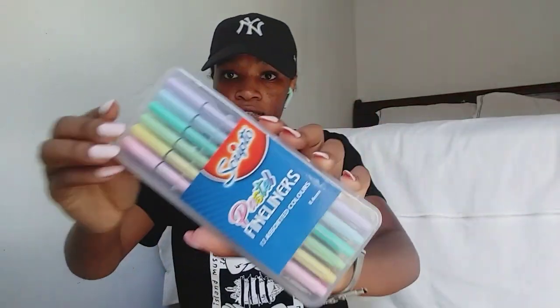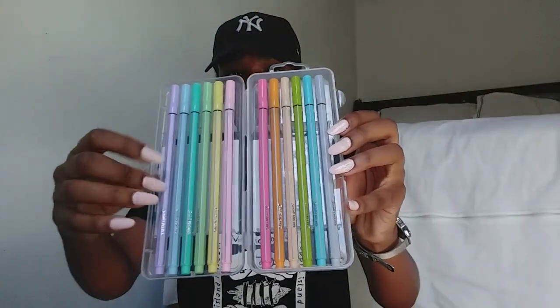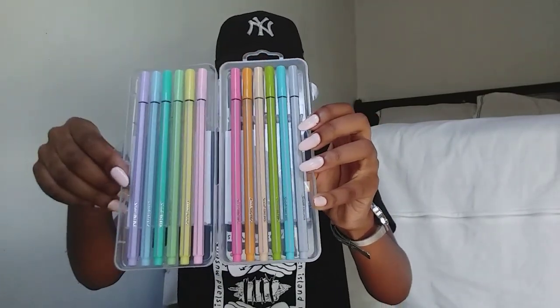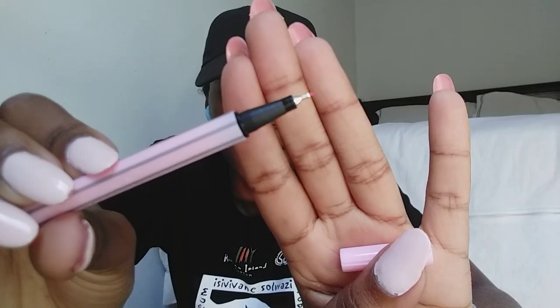So I got these from Pick and Pay, as you guys saw, and basically open it like this, and these are pastel colors. I actually like these ones. I think I like them as well, but I like these ones more. They look more cute. I don't know if you guys can see, this is how they look as friends.